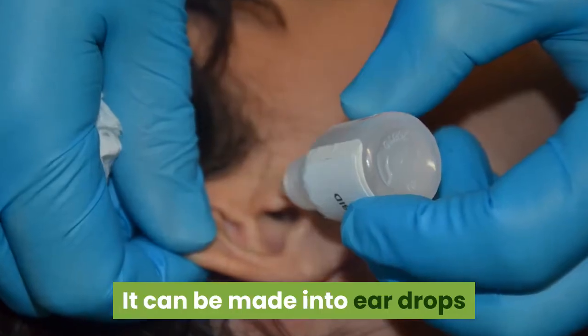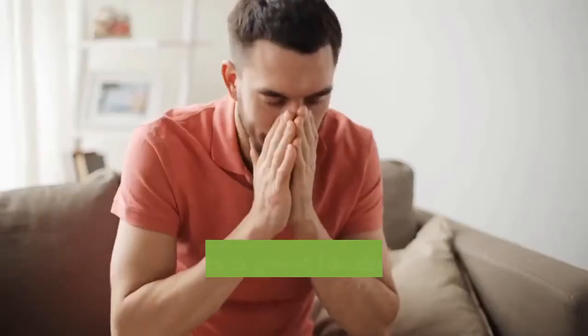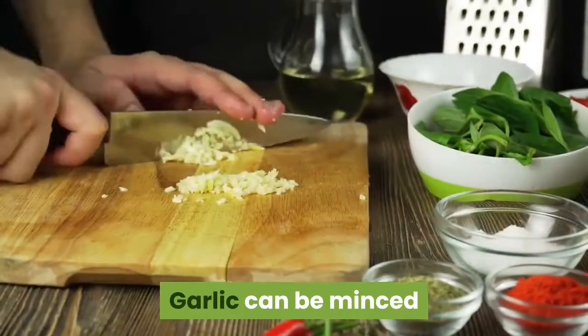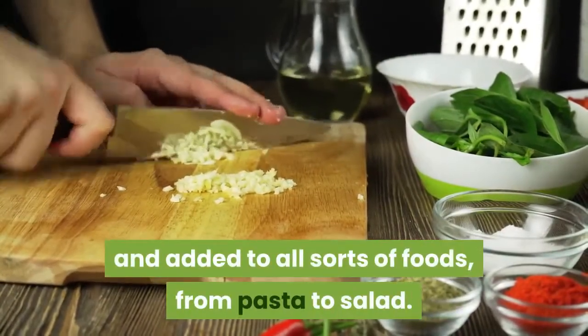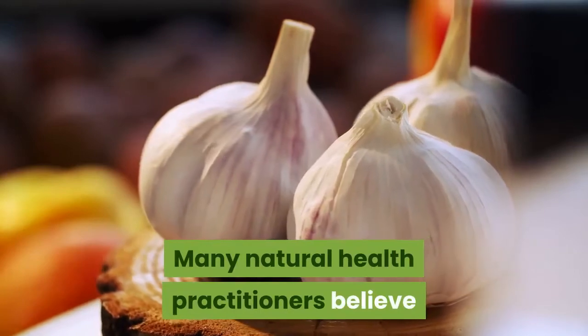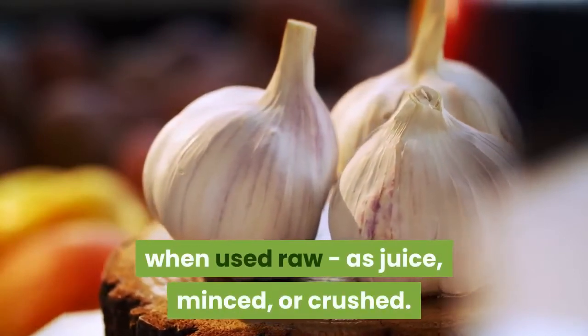It can be made into ear drops and used to combat ear infections, simmered in broth or water. Also, it makes a good healing broth for upper respiratory infections. Garlic can be minced and added to all sorts of foods, from pasta to salad. Many natural health practitioners believe that garlic is most effective when used raw, as juice, minced, or crushed.